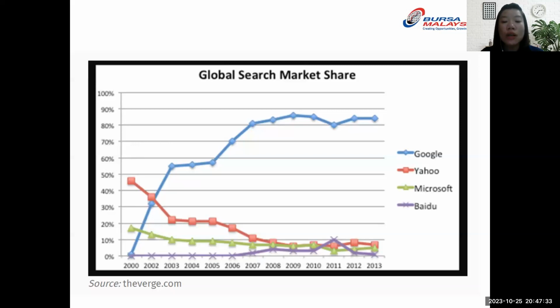As we all know, Google has been a quality company for the past 20 years, and it remains a quality company today. So can you think of any company in Malaysia that has remained their quality for many years? You all can share in the chat box. What is the company in Malaysia that you can think of that remained a quality company for many years?